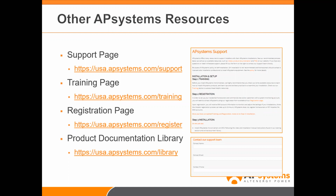We also have our product documentation library, under which all of our data sheets, all of our manuals and quick start guides, and all of our product certifications are listed. So some great resources there for you.